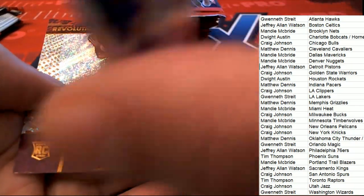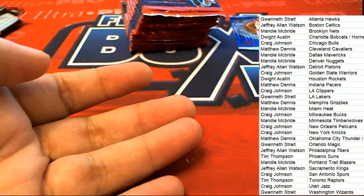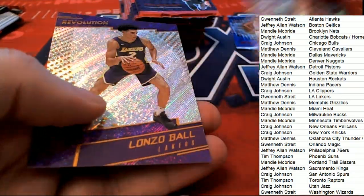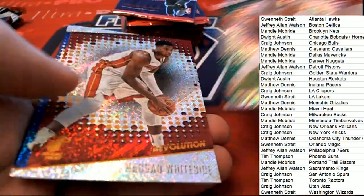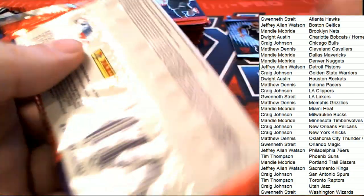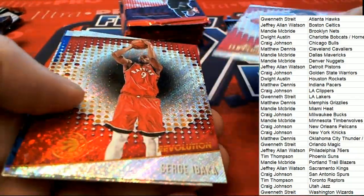Joakim Noah, that's really cool. That is a nice one there. Knicks owner. New year. Joakim Noah. Zach Collins. Chinese New Year. Lonzo Ball rookie. Let's get a big hit. All right, let's get a big hit. Chinese New Year, Booker, Jordan Bell. Chinese New Year edition of Revolution.